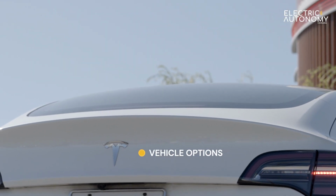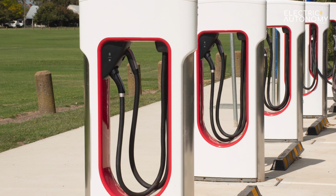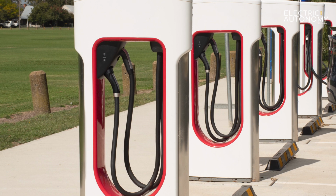For us in 2019, there was a limitation on needing to have a vehicle that could go long distances. And Tesla was the first car company to invest in a supercharger network, which meant that travel across North America was not only possible, but quite economic.